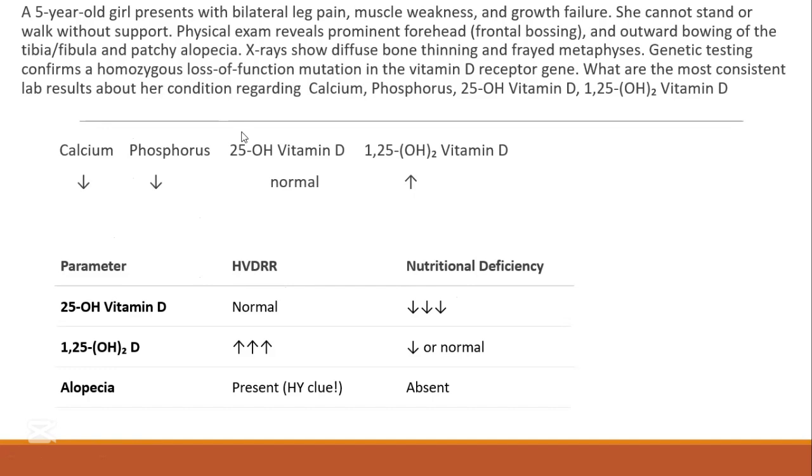And so the characteristic features that we find in children that have rickets from osteopenia are a prominent forehead, frontal bossing, and outward bowing of the tibia and fibula.